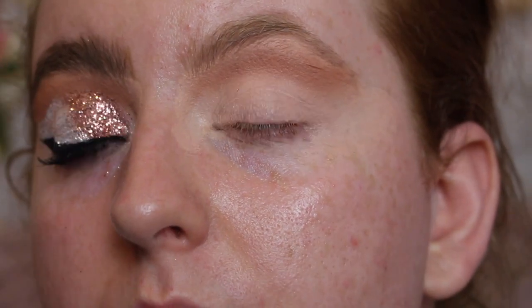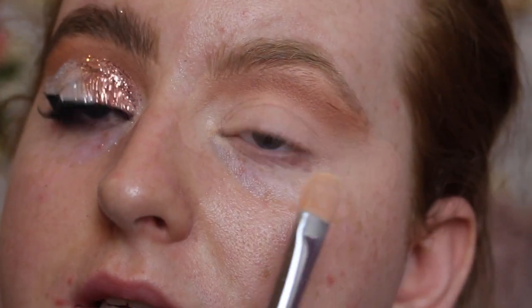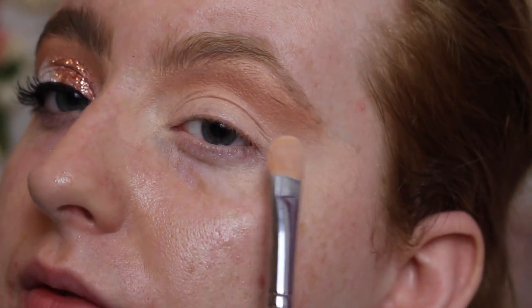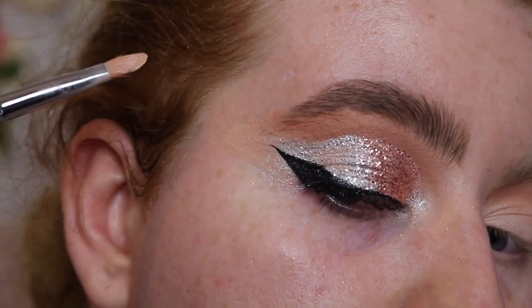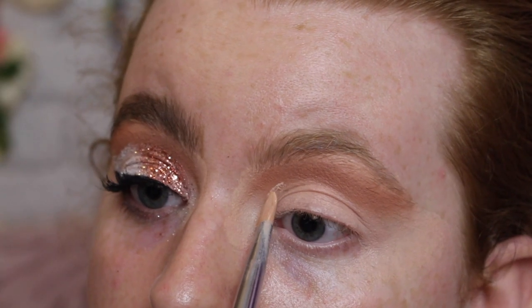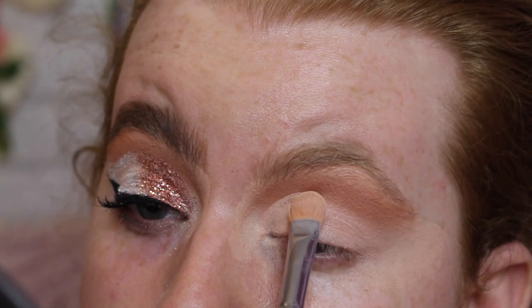Now I'm gonna go back in with my P. Louise base and I'm gonna cut the crease and kind of create a little flicked effect. Like you can see that I've done by here, I just kind of curve the color just slightly to shape it. And I'm gonna try and make them as even as possible.